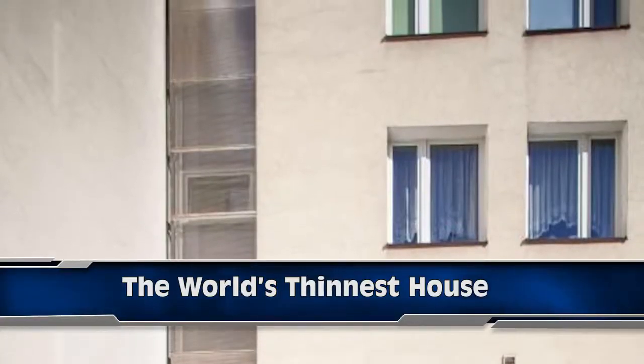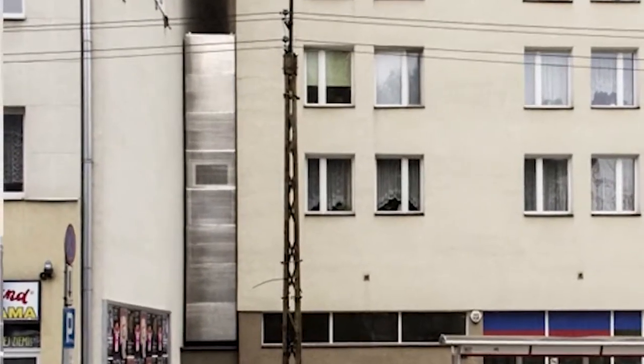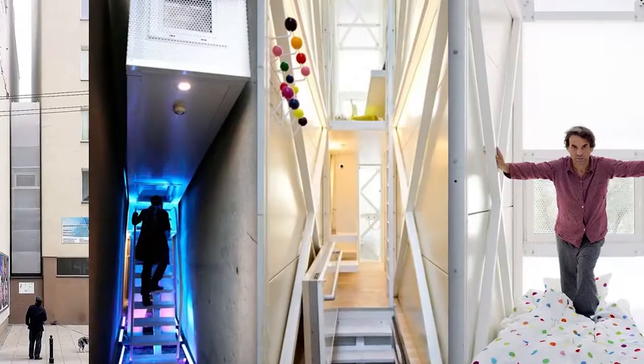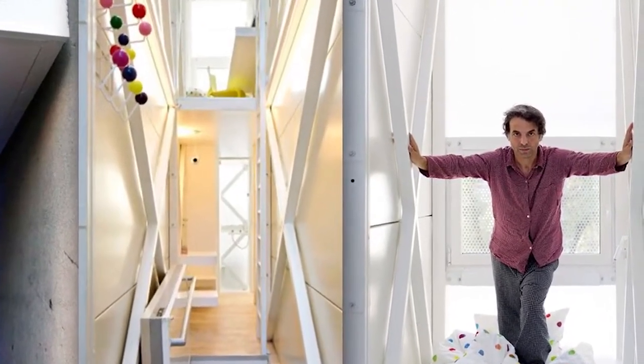And at number 3, we have the world's thinnest house in Warsaw, Poland. This house measures just 5 feet wide? I'd be so claustrophobic to live inside of there. It was squeezed into an alley between pre-World War II buildings, between a house and a modern apartment. Originally, this house was supposed to be an art piece, but now it's open for tenants.